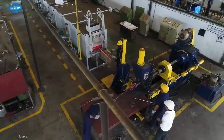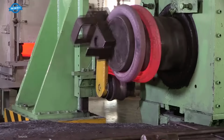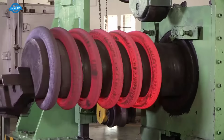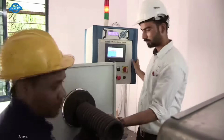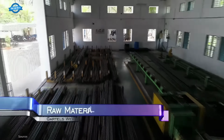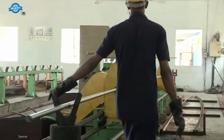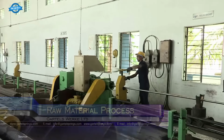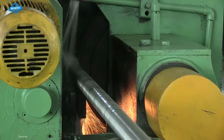The manufacturing process of heavy springs begins with the selection of high-grade steel bars, ensuring compliance with ASTM and DIN standards. These bars, with diameters up to 40 millimeters, are sourced for durability and strength. Once procured, the raw material undergoes an initial inspection to verify its quality and structural integrity. The bars are then processed to achieve the desired mechanical properties.